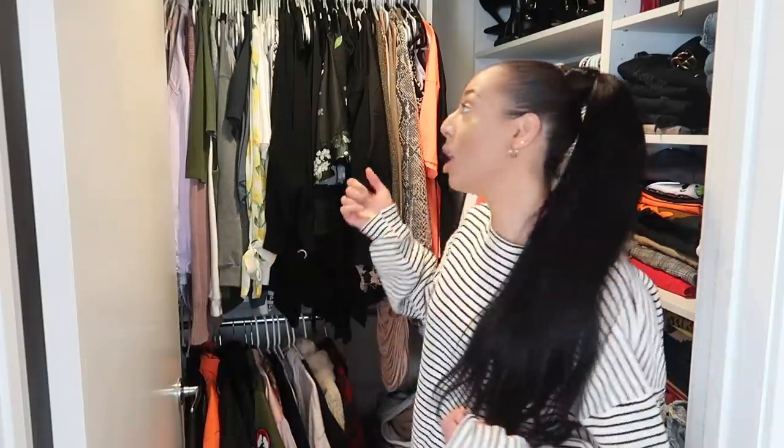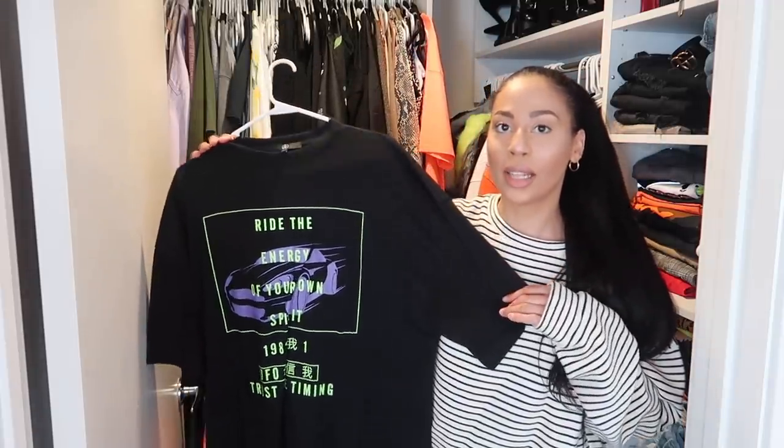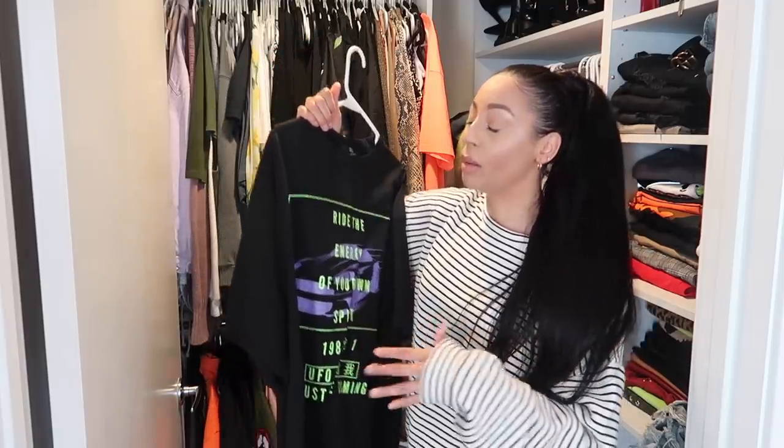I literally look at every single item of clothing that I have, pull it out from the rack, and ask myself, okay, do I wear it? Do I like it? Does it fit? When was the last time I even thought about this item? Those are the questions that go through my mind, and that helps me decide whether or not I should keep the item. Also, I pull it out if I'm not sure if it fits me, which also tells me that I haven't worn it in a minute.